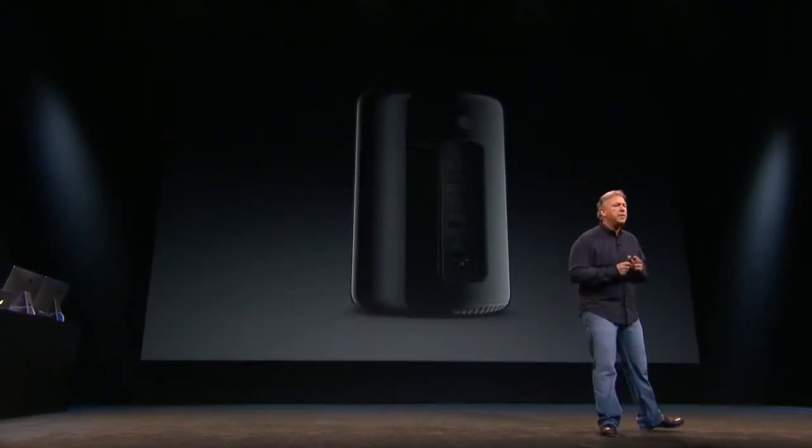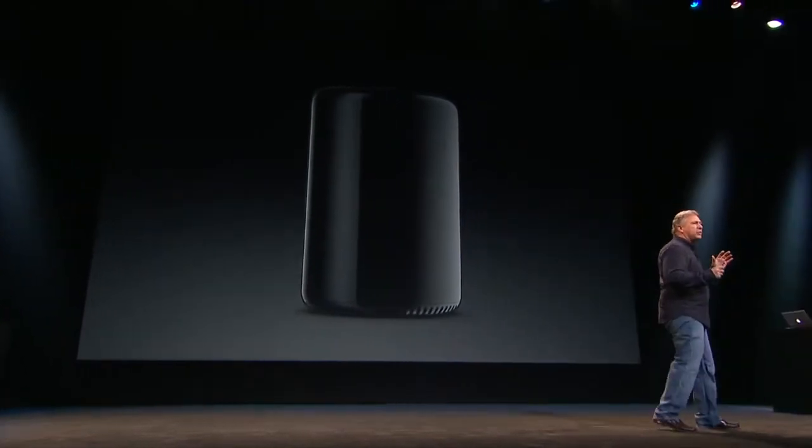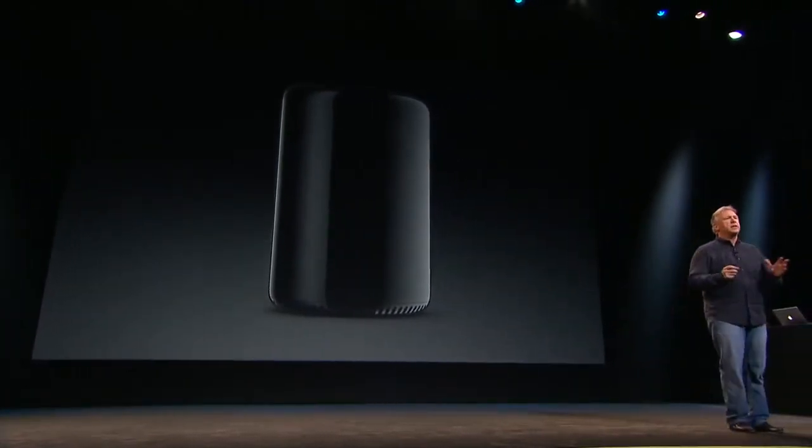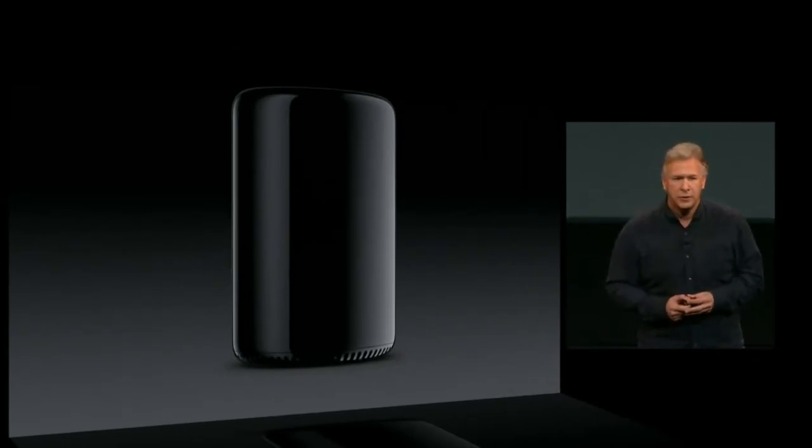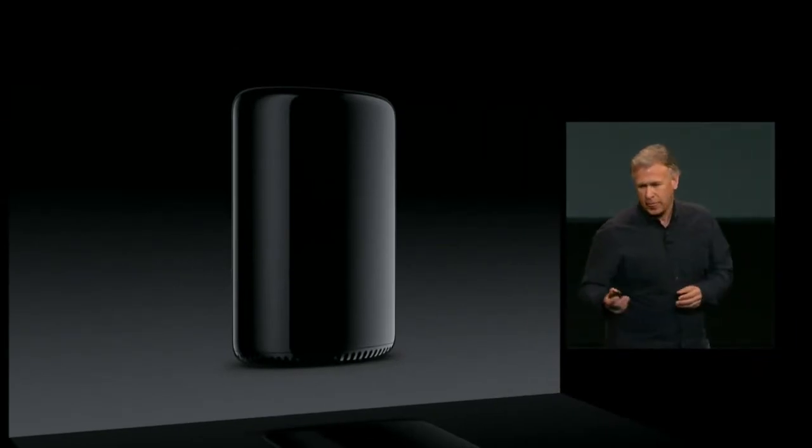Now, we have amazing customers, and we've built this so that they can do things that we can't imagine. And we've been dying to get a few of them an early look at it and their hands on it, so they could tell us all what they think of this new Mac Pro. So I want to tell you about 3 examples.